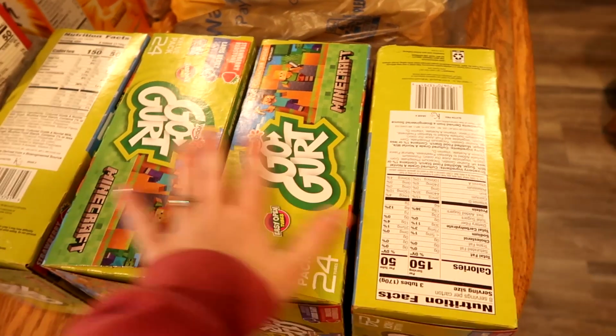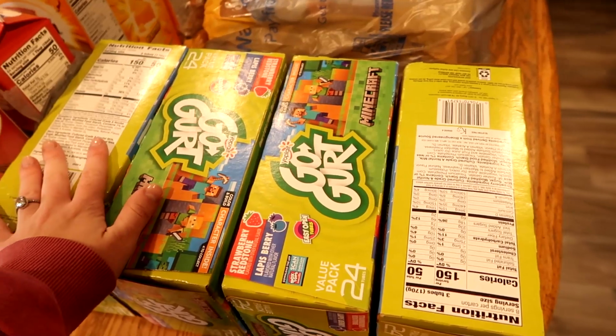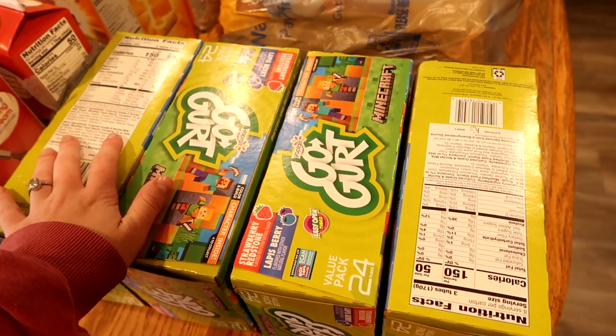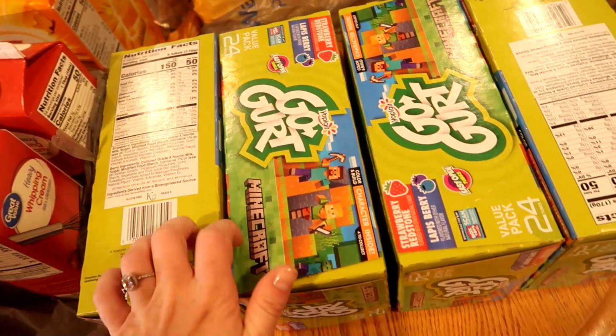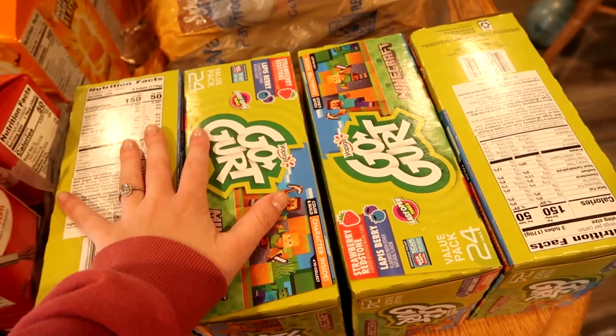So I'm sticking with these. That might change in the future. I don't know, but we're sticking with our food dye yogurt for right now, which is not what I want, but my kids really like these, and sometimes it's a little bit of a give and a take. So this is what we're doing now.